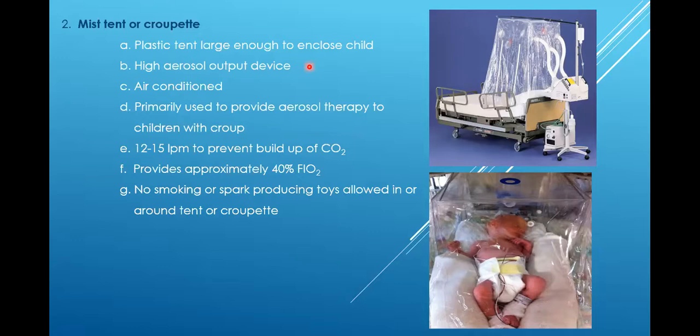Primarily used to provide aerosol therapy to children with croup. Croup is a disease of the lungs, and they get a cold, they get the croup cough, and it sounds like that. That's the croup cough, a really harsh barking sound, and that's because the epiglottis has swollen a little bit, and that's what's causing that sound. And so cool things decrease swelling, right? So we put cool mist on.